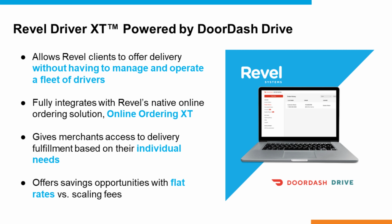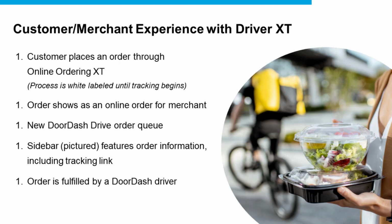Net result, the creation of a new revenue stream while dramatically reducing costs for our merchants. With Driver XT, they will not have to employ their own drivers or carry insurance, the burden being absorbed by DoorDash. This solution is a direct integration with our POS and our native online ordering system, which is called Online Ordering XT, or OOXT for short. This makes the ordering process seamless for both the customer and the merchant. Additionally, each merchant has different needs based on their business model, and we have tailored the program with the flexibility to meet those individual needs. Lastly, as mentioned before, the economic model of Driver XT is a flat fee, which offers significant savings, and we'll talk more about that later in this webinar.